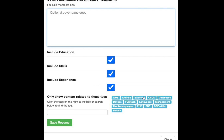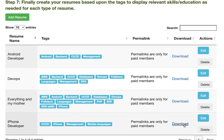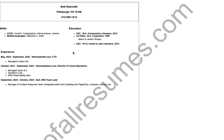So as an iPhone developer, we want to include CI/CD because that could be interesting depending on the job that we're looking at. We want iPhone to capture the experience for all of our iPhone development. Perhaps it's a management job where you'll manage a few people, so you want to surface that experience. And then lastly, you want your mobile languages to appear. And since you've already done the hard work of your experience and tags, it's already done. And then you can download your resume.